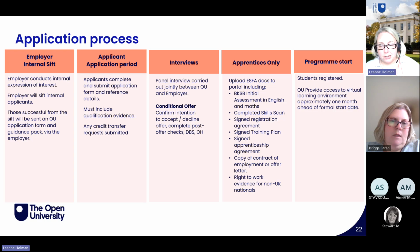So the application process, as I said, we're now starting. It's open for applications at this moment in time for the February 24 start.